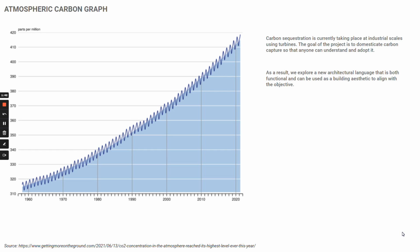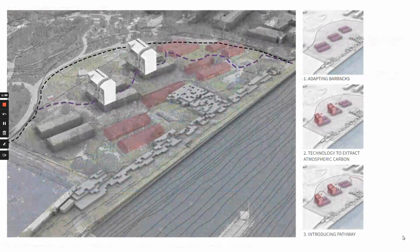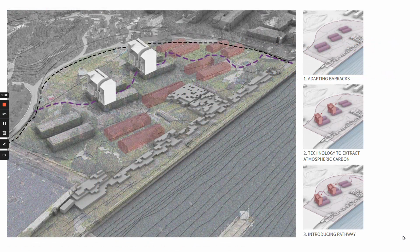As a result, we explore a new architectural language that is both functional and can be used as a building aesthetic to align with the objective. The initial visualization of the project outcome is in three steps. One, where we enable the adaptive reuse of the barracks. Secondly, a structure designed to accommodate a technology that extracts atmospheric carbon. Third, introduction of a trajectory as an immersive experience.